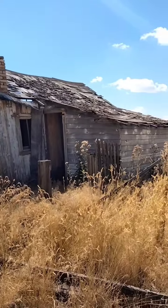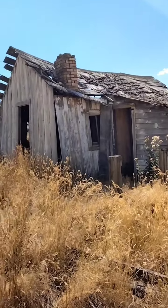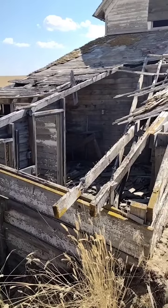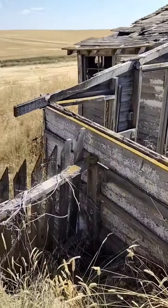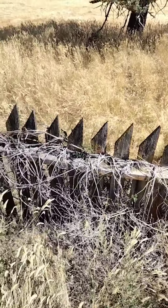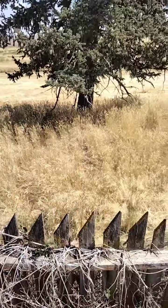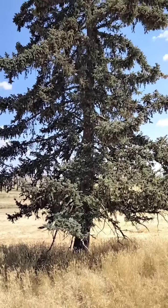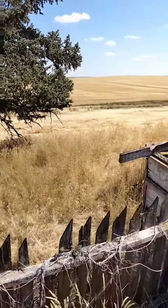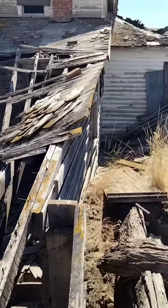Here we are outside. All the cedar shingles on these roofs are starting to come off, which is pretty sad. I really love that old pointed fence style as well. Of course, the one tree. At first I thought it might have been a grave marker, but it wasn't. Just such an amazing little property here.